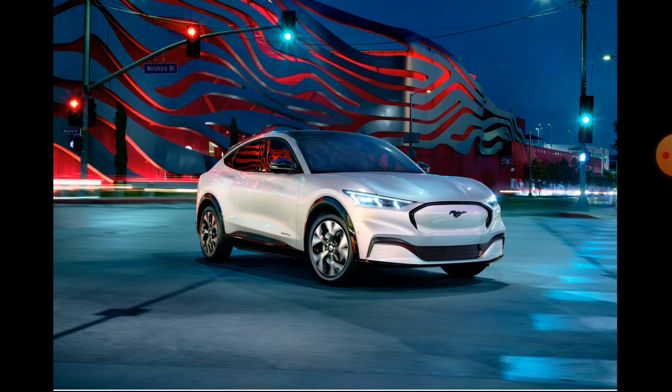And you also get your LED headlights and, well, a very sleek and very clean and curvy design, which is what we all want on SUVs.